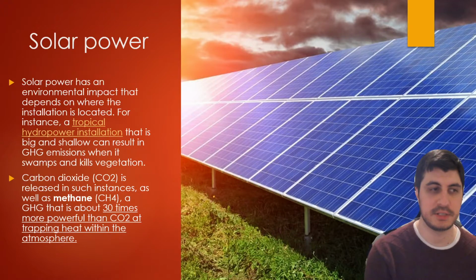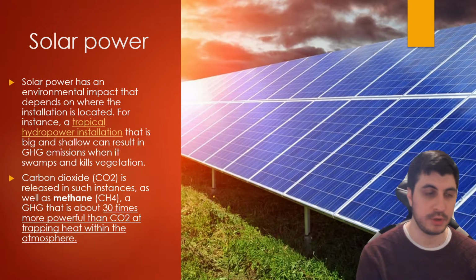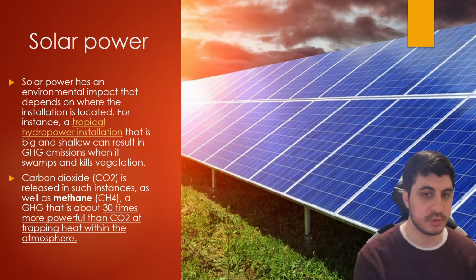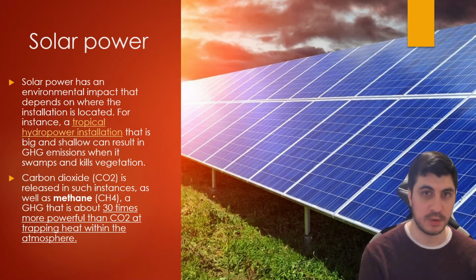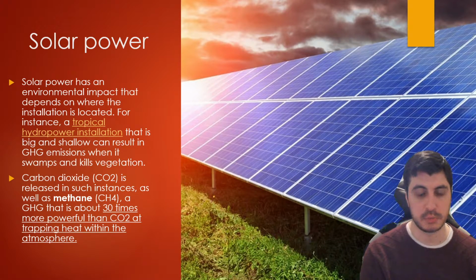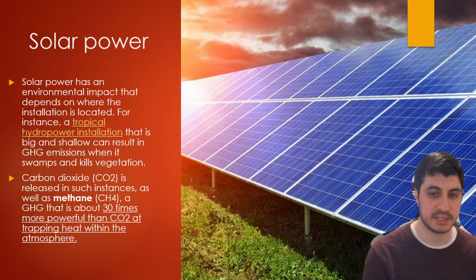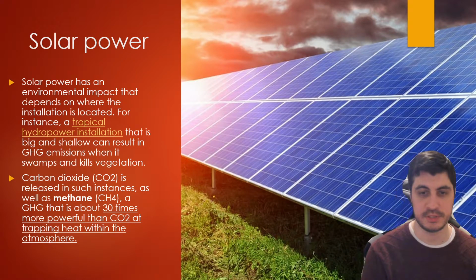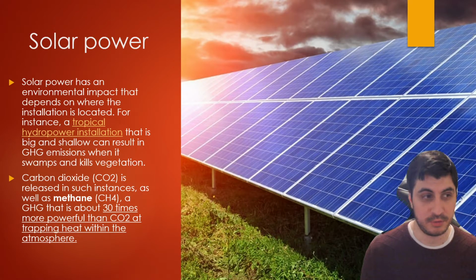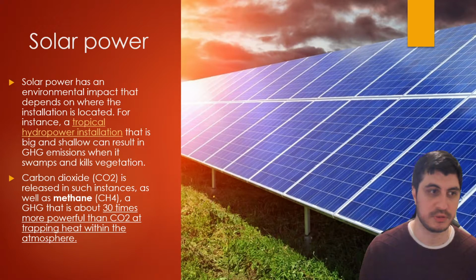So solar power has an environmental impact that depends on where the installation is located. For instance, a tropical hydropower installation that is big and shallow can actually result in greenhouse gas emissions when it swamps and kills vegetation. Carbon dioxide is released in such instances, as well as methane, a greenhouse gas that is about 30 times more powerful than CO2 at trapping heat within the atmosphere. Methane is also the gas that you guys are probably familiar with as flatulence, farts.